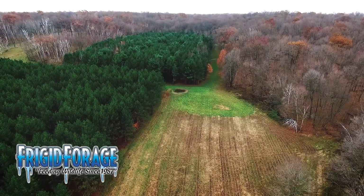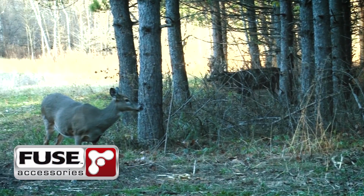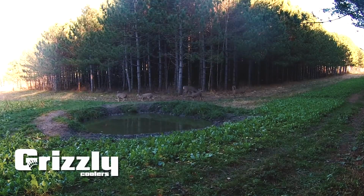All across the Midwest, our friends are experiencing great hunts during this classic rut. In Wisconsin, Casey Virgin arrows his top target buck as it chases does right in front of his blind.